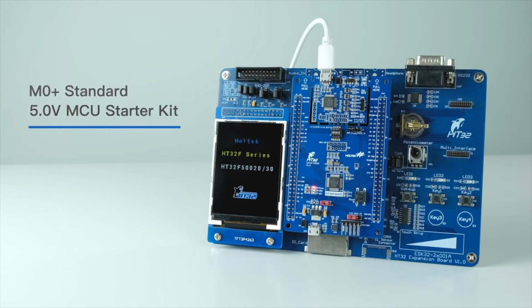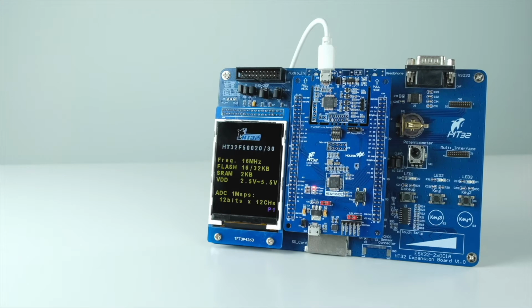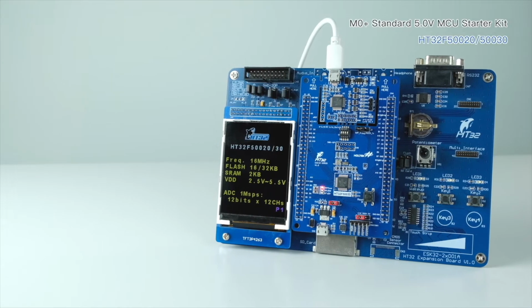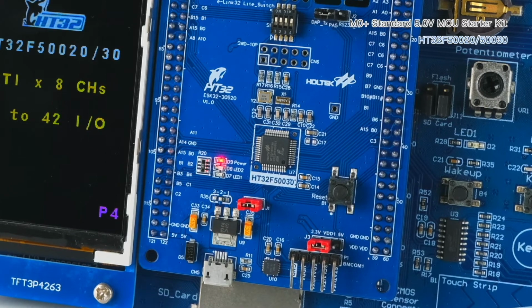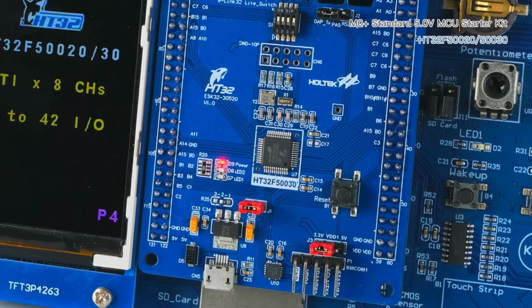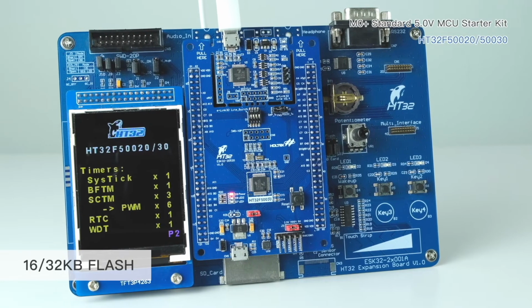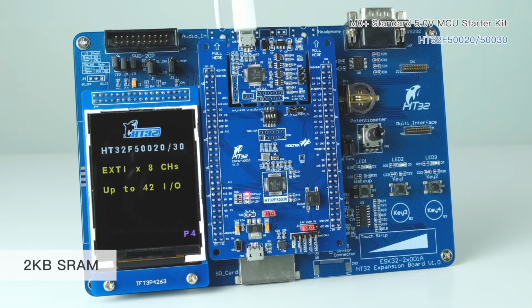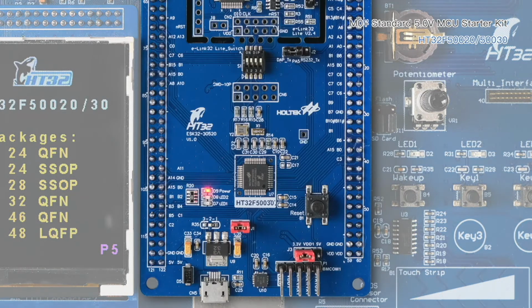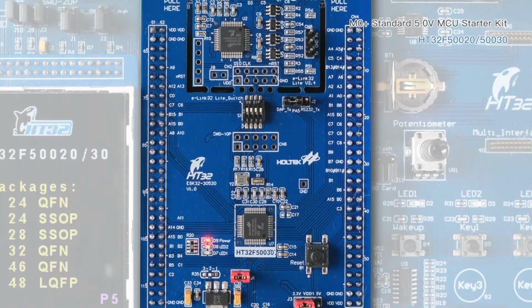The complete development board of the HT32F50020 and HT32F50030 devices is composed of a starter kit and an expansion board. These devices are based around a Cortex M0 Plus core, with an operating frequency of up to 16 MHz. Their flash memory is 16 KB and 32 KB respectively, and the SRAM is 2 KB. These devices are the most competitive 5V MCUs in the HT32 M0 Plus MCU family.